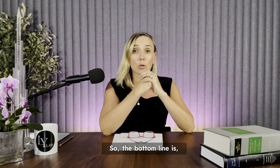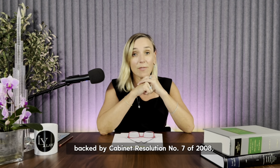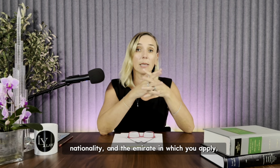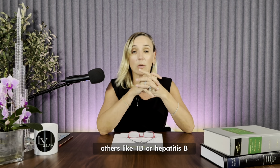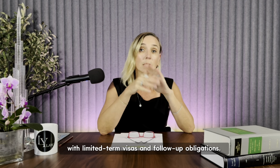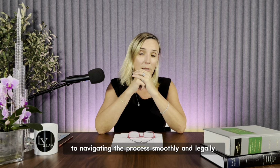So, final thoughts. The bottom line is that residency in the UAE is not just a legal formality. It is a process with mandatory medical requirements backed by Cabinet Resolution number 7 of 2008. The type of medical screening depends on your profession, nationality, and the emirate in which you apply. And while some conditions result in automatic disqualification, such as HIV, others like TB or hepatitis B may be handled through supervised treatment programs with limited-term visas and follow-up obligations. Therefore, understanding the nuances, especially the emirate-specific application of the law, is key to navigating the process smoothly and legally.